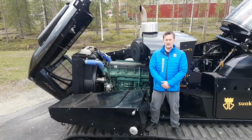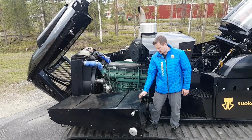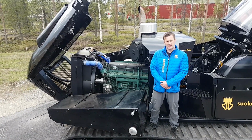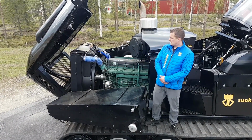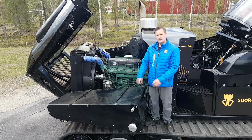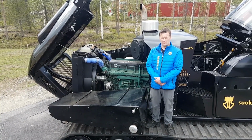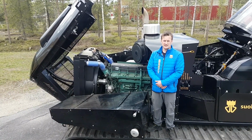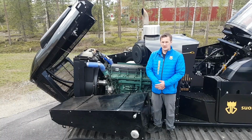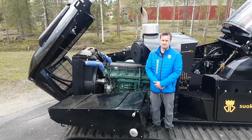Let's have a look into the engine department. We have 2 fuel tanks, one on the left, 300 liters, and one on the right, about 200 liters. Here we have a 16.2 liter 6-cylinder Volvo diesel engine, creating 768 horsepower and nearly 3,300 Nm torque.